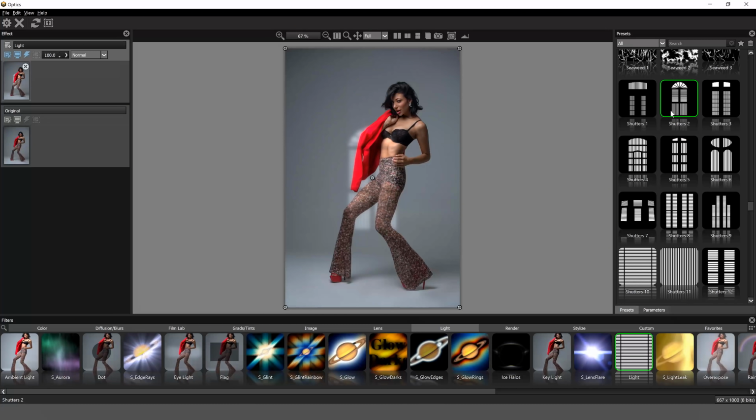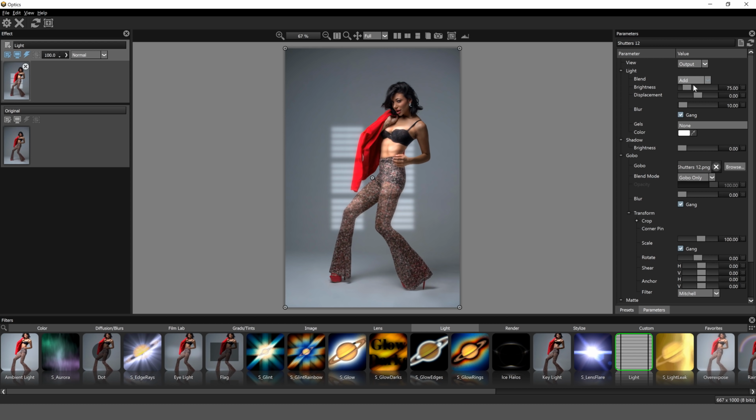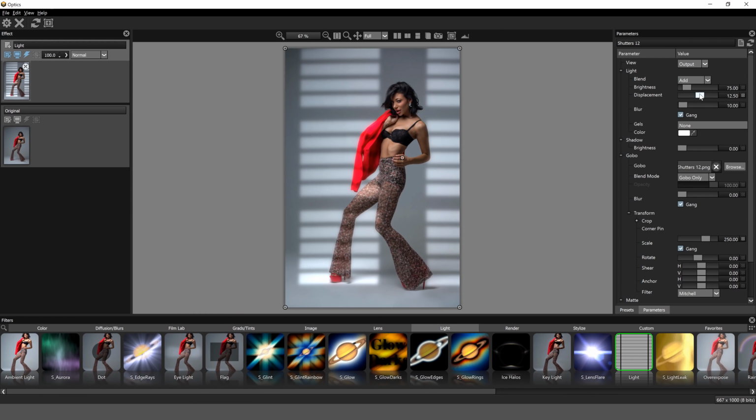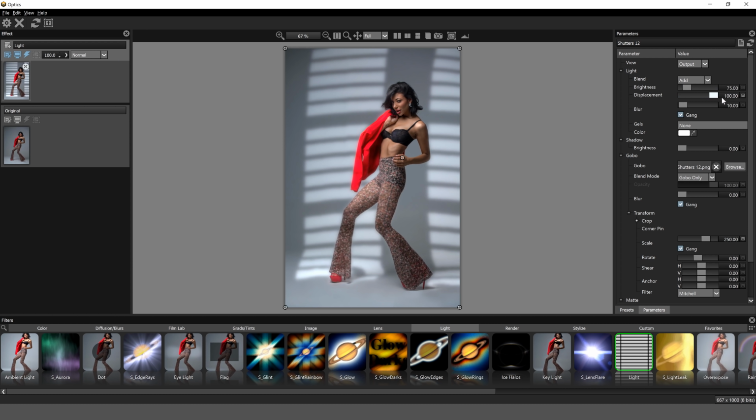So they have all of these different shutters that you can go through. They all look completely different. I kind of like this one. Let's go to parameters. We can click on this and place it exactly where we want. And then we can come down here to scale and make this much larger. Now this image was shot on a psych wall, a seamless background, so that it has a swoop to it. So we know that the projection wouldn't be perfect like this. So if we come up to displacement, I can start to tweak this a little bit and make it look a little less perfect. And that looks pretty cool to me.